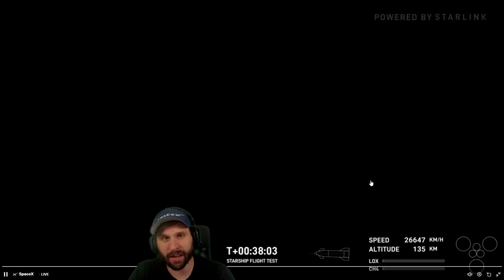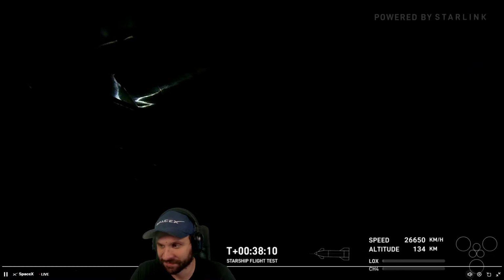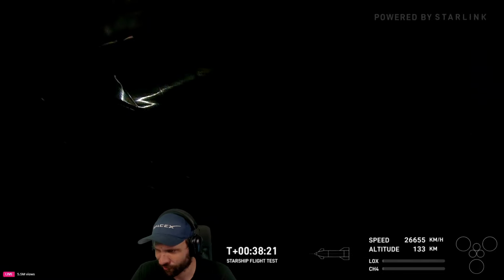Have they relit yet? There you go, I think they have. First time ever lighting a Raptor while in outer space, other than our ascent burn. So really cool to see that relit. That's a big deal, guys. That's huge when we're doing orbital missions in the not too distant future. So check another one off.